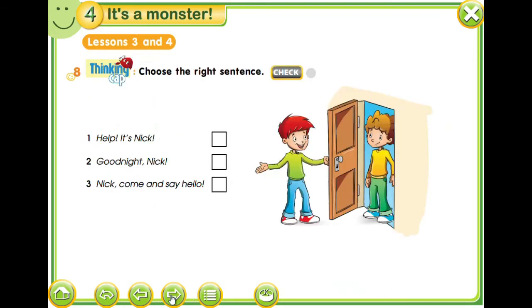Okay, so let's continue. Look at this picture. Okay, what it says. Help! It's Nick? No, not help. Good night, Nick. No, no. Not good night, but Nick, come and say hello. Come and say hello.